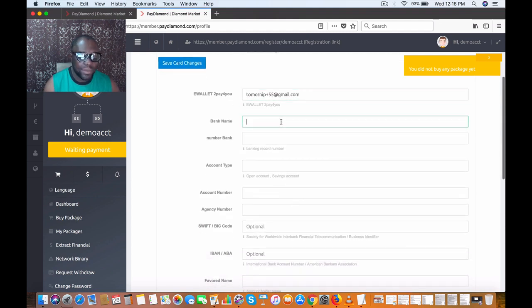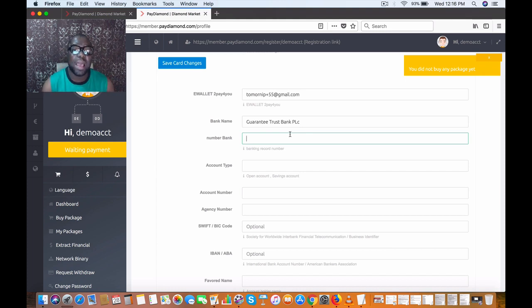Then the bank name, that's the name of the bank you want them to be paying you. In my own case, I will use Guarantee Trust Bank. That's GTB Bank. I hope I spell it right. Bank PLC. Now the next one there is the number bank. What they mean by number bank is the address of that bank. So which GT bank are you talking about? My own case is 5570 Ikorodu Road, Lagos, Nigeria. Just put Lagos there.